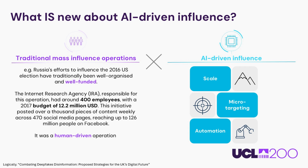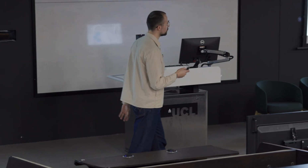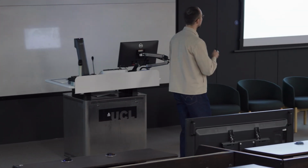But how about AI? Well, we know that with AI, an individual can create loads of content at unbelievable speeds, at pretty much minimal marginal costs. We know that they can micro-target it based on your digital footprint, so they can tailor the information to you. Instead of carpet bombing the public sphere, they can surgically pick you out and tailor the information to you. And we know that that entire process can be automated, whether it's the content creation, the dissemination, or anything in between, like creation of websites. All that can now be automated. So that really is quite new.